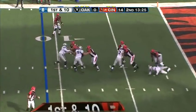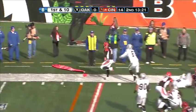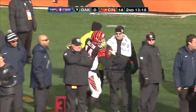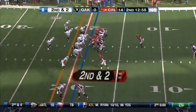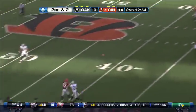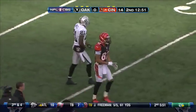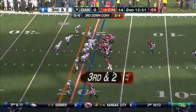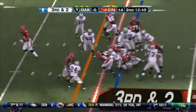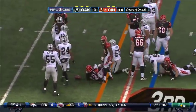Dalton steps up under pressure and steps out of bounds. Nifty little run from Andy Dalton. Second and 2, Dalton going deep. And Marvin Jones had about 3 steps, but Andy just missed him. Giving him a lot more flexibility to do that this year. Green-Ellis, and he's got a first down.